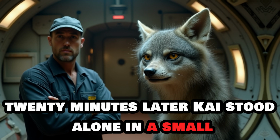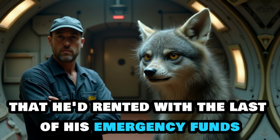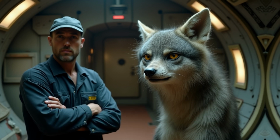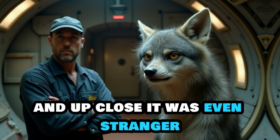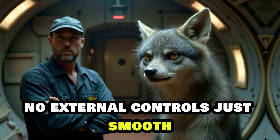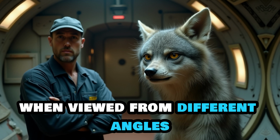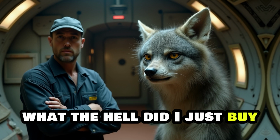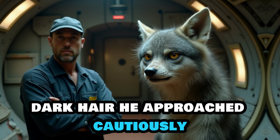20 minutes later, Kai stood alone in a small private hangar bay that he'd rented with the last of his emergency funds. The mysterious craft sat before him, and up close it was even stranger. No visible thrusters, no entry hatch, no external controls. Just smooth, slightly curved surfaces that seemed to shift subtly when viewed from different angles. "What the hell did I just buy?" Kai muttered, running a hand through his short, dark hair.